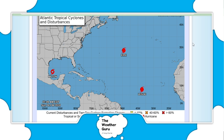Now, back on the other news, we do have Kirk and Leslie. These are non-threatening storms that are going to threaten no land masses in the Lesser Antilles, Caribbean, or the United States mainland. Leslie may curve around to the east of Bermuda. They may get some heavy swells from that, as well as the east coast of the United States, but that's about it. But back to Milton here.